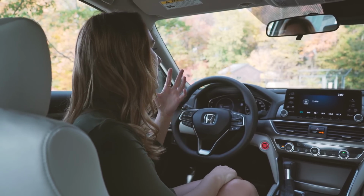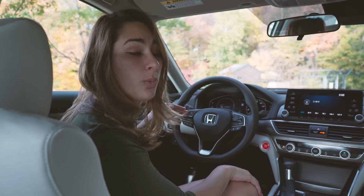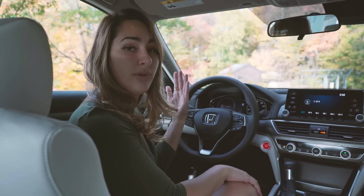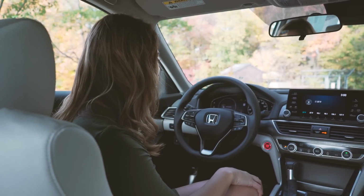You have that collision mitigation braking system, so if for any reason you are looking down and not paying attention, the car will brake for you and help prevent or lessen the severity of any collision.